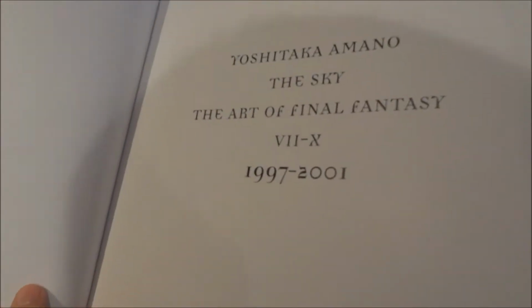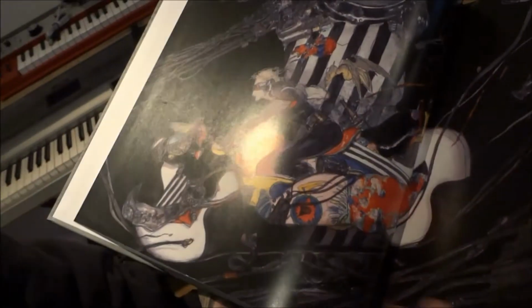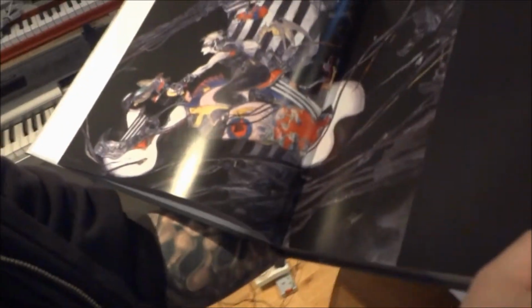So there you go. Yep, 7 to 10. 1997 to 2001. So we got Cloud on an incredibly colourful bike. I don't remember it looking like that in the game. I don't know if you do. I don't. I certainly don't. Pretty sure it was kind of like blue and black. And a lot more badass. Yeah, a lot less like it was wearing some kind of quilt.